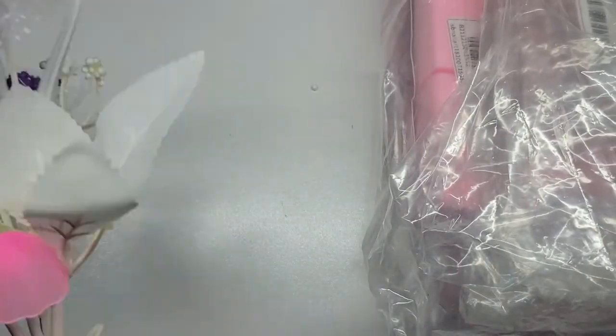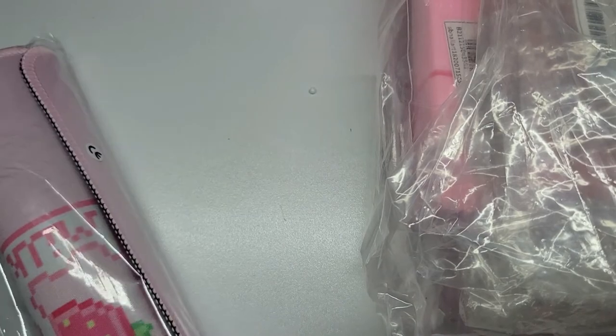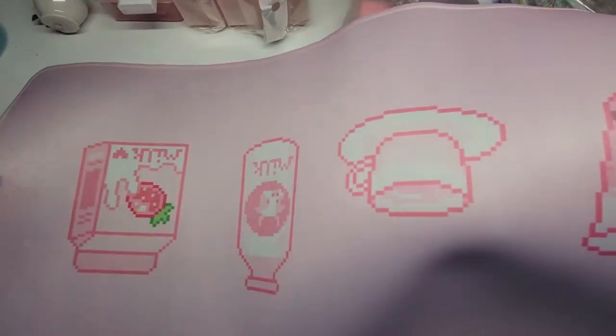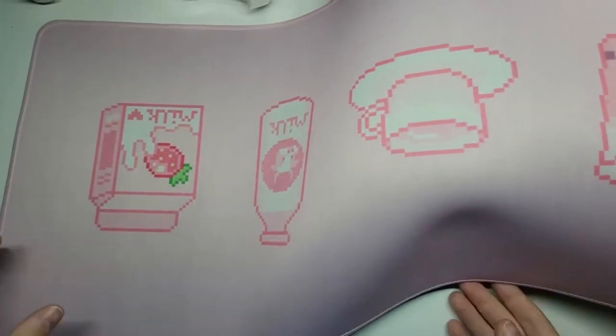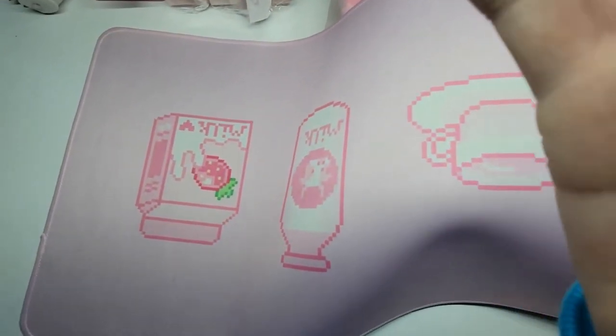And I also got this nightlight. I have a mushroom nightlight, but it's not as extravagant as this one. It is really pretty when it lights up, and I'm glad I got it. So this mouse pad is absolutely adorable, you guys. I love it. Out of everything that I got, I think this is my favorite thing from this Shein haul. It's just so freaking cute, and it looks great.